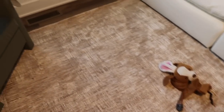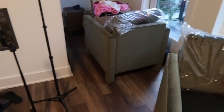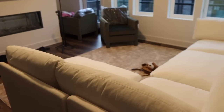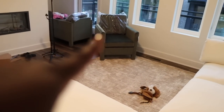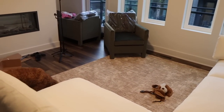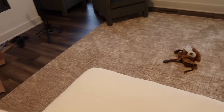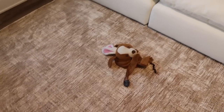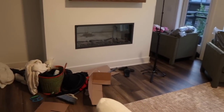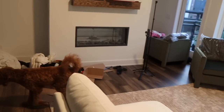Now, this is the problem, y'all. I think I've decided I'm only keeping one chair because there's just no room for that one. It's just absolutely no room. This would be the angle. I kind of like that chair in the corner right there. I think I do like the way that looks. And then a coffee table in the middle right here. I don't want to block the walkway. And I just don't want it to look too cluttered.